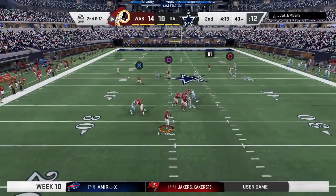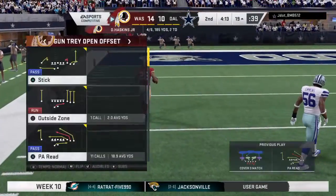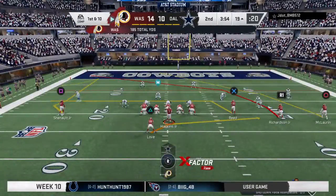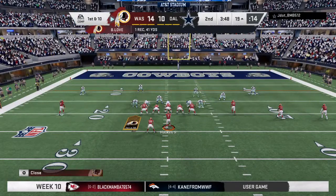Second down, Haskins. He's going to rifle one deep left side. It's caught inside the 25. Big yardage that time for the Redskins. 41 yards. So the big play means just like that, they'll operate from the red zone now on first down.